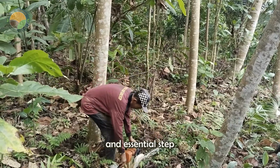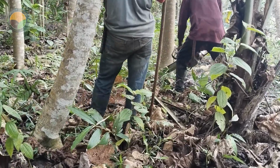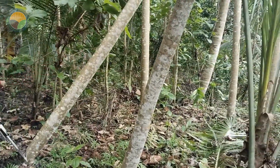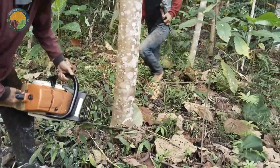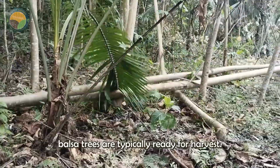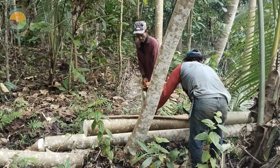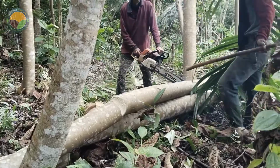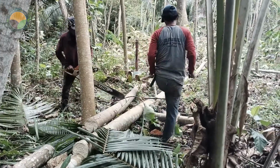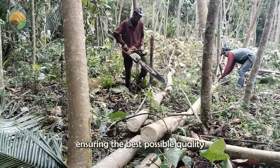Harvesting balsa wood is an important and essential step in the entire cultivation process and requires thorough and careful preparation. Depending on the specific climate conditions and the growing area, balsa trees are typically ready for harvest after approximately 5 to 7 years of planting. This age is considered ideal for the trees to reach their optimal height and diameter, ensuring the best possible quality for various uses.